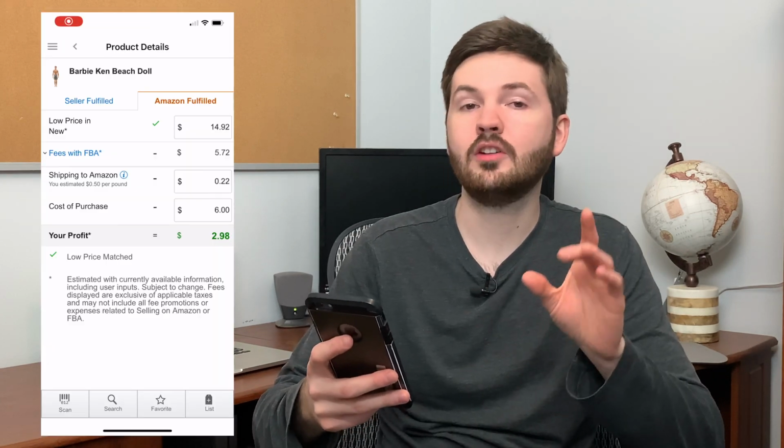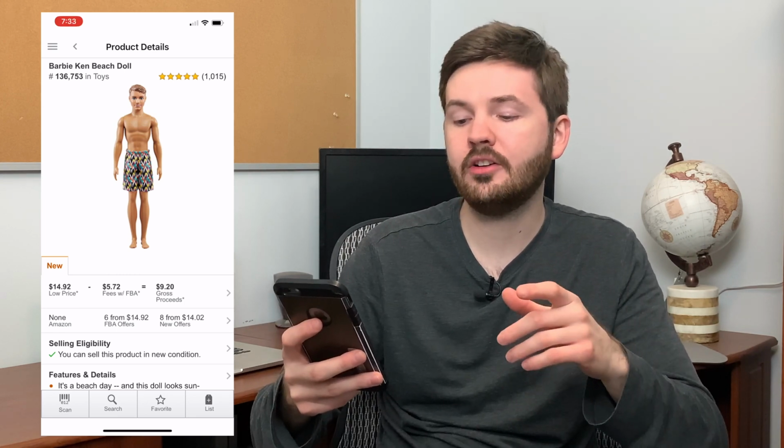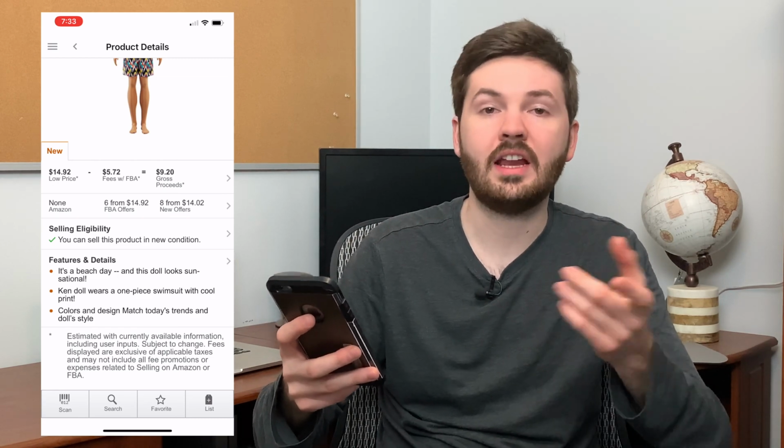Let's go back to that first product detail page and look at some other things. So next, under the profit calculator, you have selling eligibility. This goes back to what I was just saying about how you're not going to have a lot of options to sell when you're first getting started.